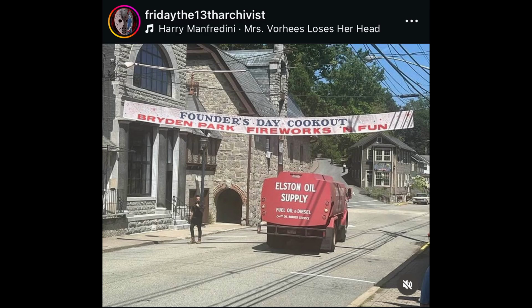But another cool thing about this shot, other than Blairstown being showcased as a city or a town that really has kind of been frozen in time, and I mean that in the nicest possible way, I think that's very charming, genuinely. I love this banner for the Founders Day cookout. Bryden Park, fireworks and fun.